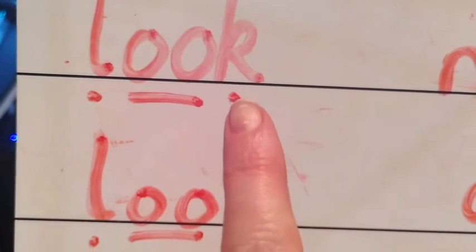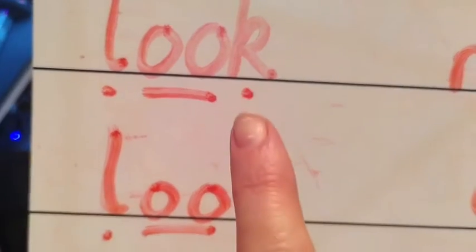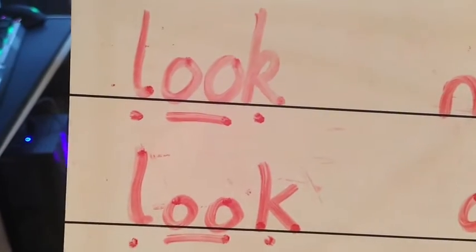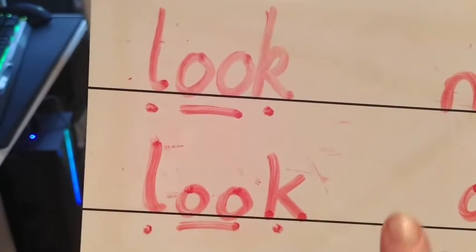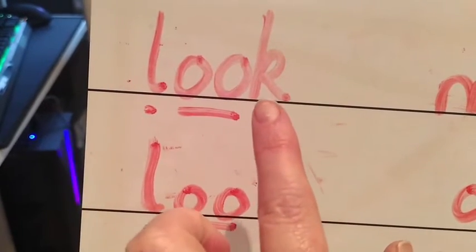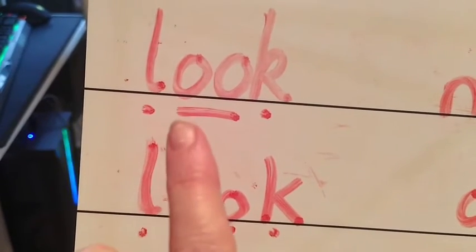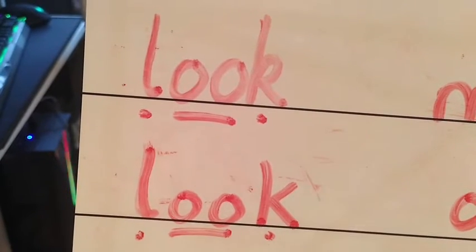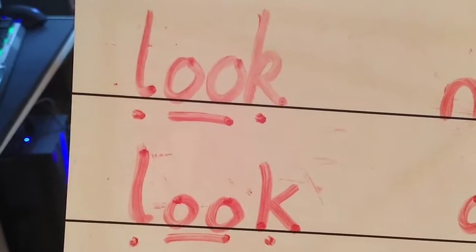Does anybody know what this word is? Now I've done it with the k, straight kicking k, and the loopy k, because I think sometimes we get confused when we see the k looking like this when we only remember this or the other way around. So I thought I'd do both of them for you. So we've got look, look, look, look. So we're going to find that word in the book quite a lot.